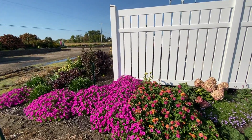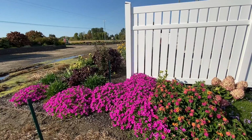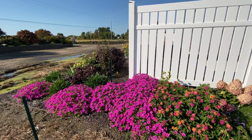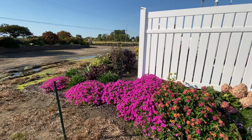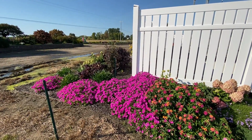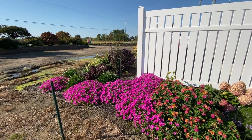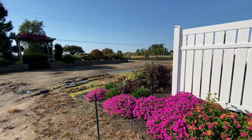So if you're in love with the Vista series of Supertunias, certainly this new addition, this new color is going to really just broaden the opportunities of what you can do with the Vista Supertunias. The Vista Supertunias are great in the ground. As you can see here, they produce a massive color. You don't have to deadhead them, so they're self-cleaning, and they just constantly go all season long. One thing I do want to point out is it is good to fertilize them. Keeping them fertilized keeps them looking fabulous, so don't be afraid to fertilize, and fertilize often.